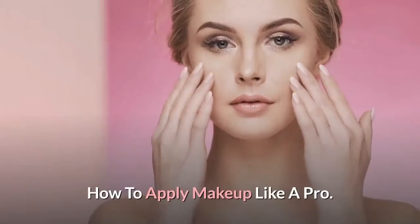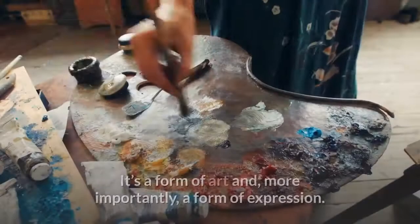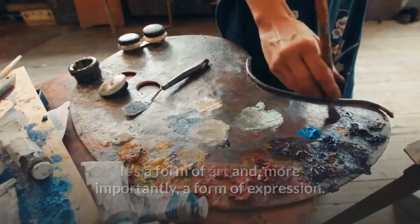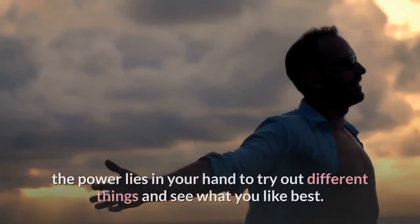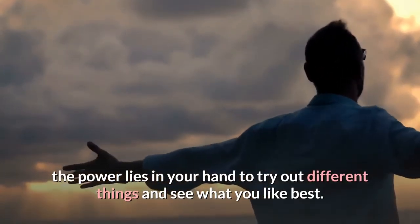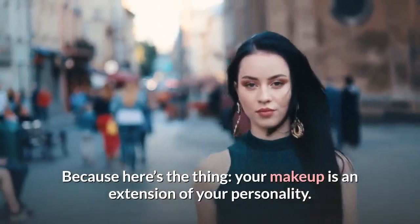How to apply makeup like a pro. Your makeup is not a mask. It's a form of art and, more importantly, a form of expression. When you have creative freedom, the power lies in your hand to try out different things and see what you like best. Because here's the thing, your makeup is an extension of your personality.